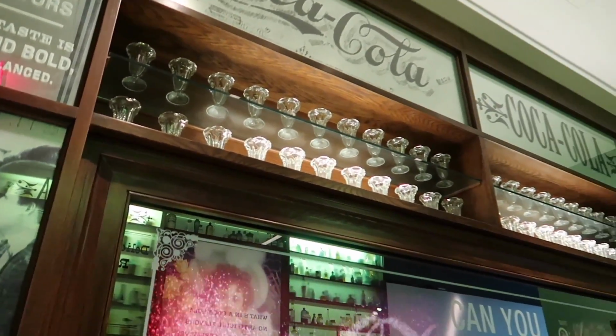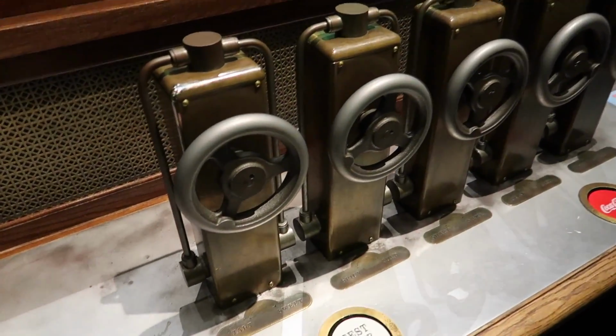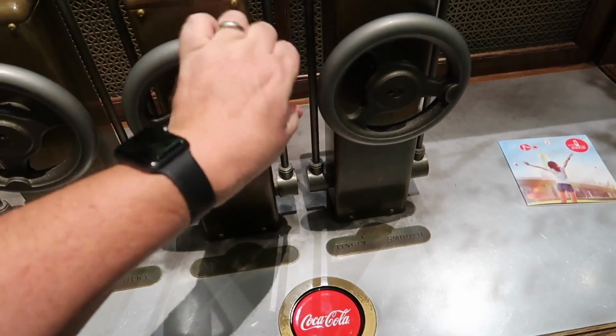Things have changed, and this is right here. You just have to test your own mix. Tart, sweet, spicy, mild, sharp, silky. Crisp. Smooth.